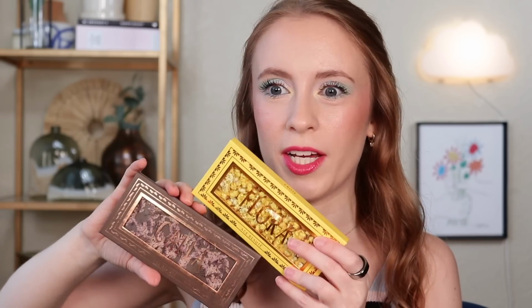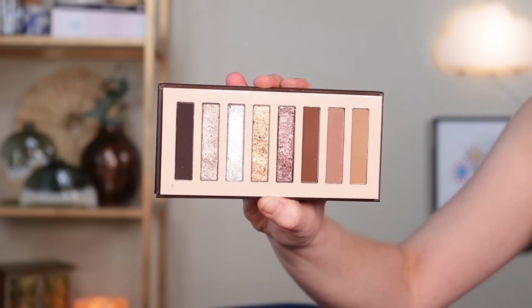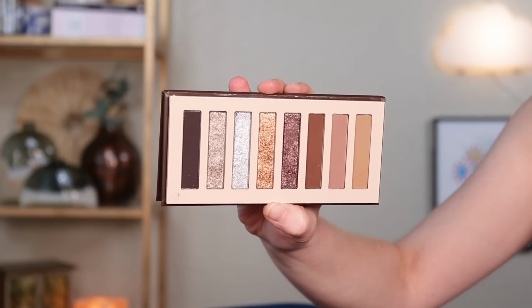The other one that I used 3 times from the floral collection was the Cala palette. I would say I like this one almost as much as Flora. This one is just a more neutral color story, but look at those 4 shimmers in there. They are so incredibly foiled.